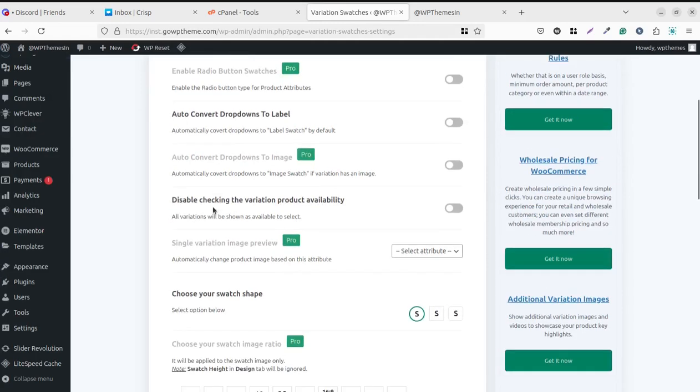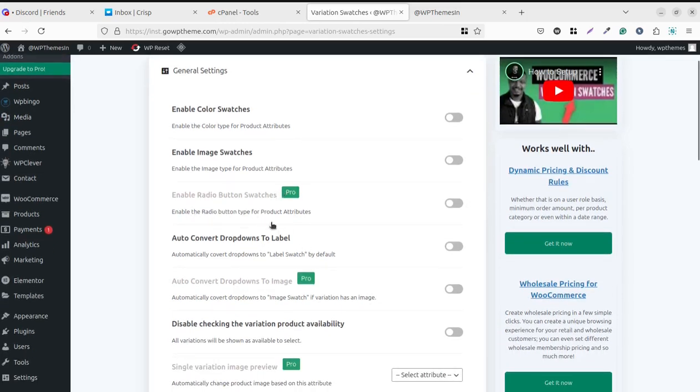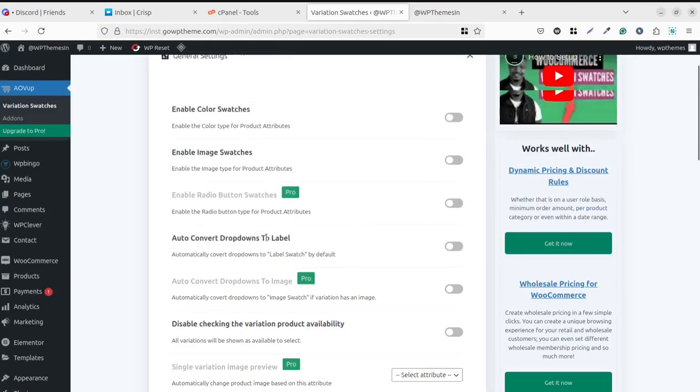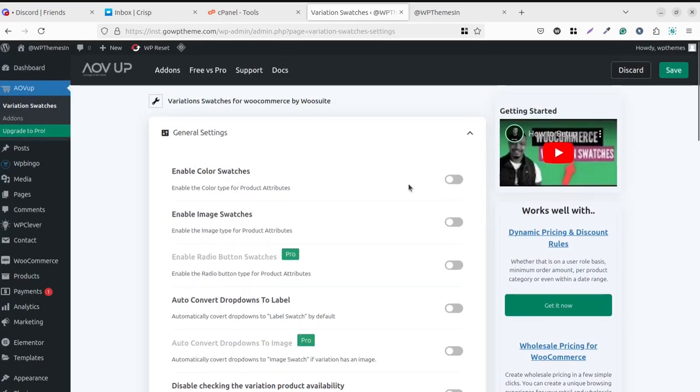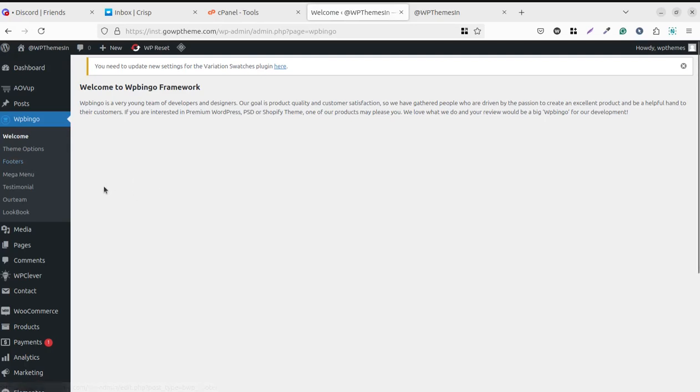So we have the option to set the variation swatches, like we can enable the color swatches and the image swatches. Some features are pro, but we can definitely enable the color and the image swatches. So these two options are here. Webway Ingo, this is the core plugin, and this is the core feature in the theme.